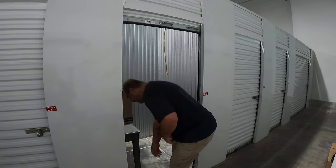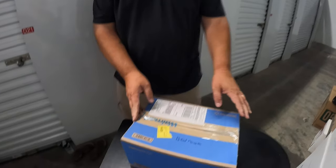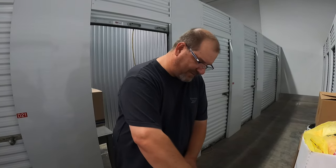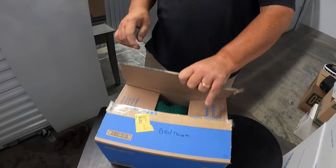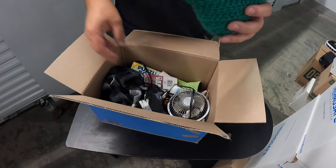All right, Donna, what do you want to do next? You can open a box from the bottom. I'll bring this little one here. Another one that says bedroom. Every box is a bedroom box. Even the kitchen box is a bedroom box. All right, here we go. Rock CDs. And there's yarn. Well, a yarn heart. Okay.